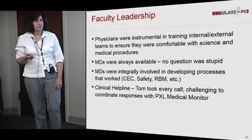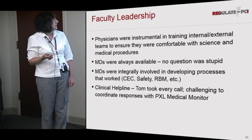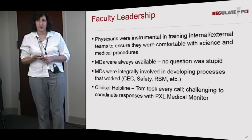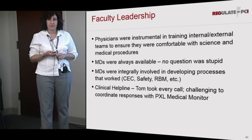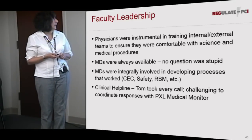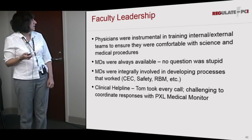The faculty were always available. None of our questions were treated as if they were stupid, and they were really involved in developing the key processes for the operations, and that includes the CEC, which we'll talk about in a minute, the safety, and the risk-based monitoring plans that we had. So they were so instrumental in making the project happen.